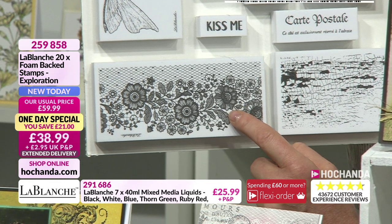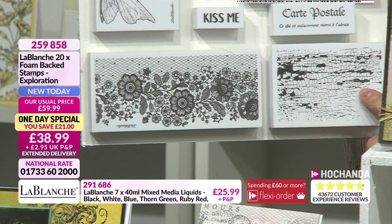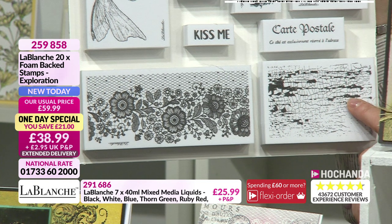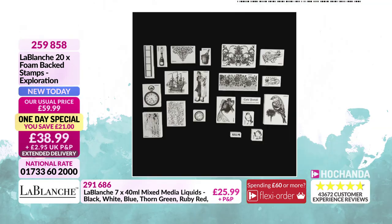Every part of that detail will come out, every single part with these stamps. And then you've got your crackle as well, great for using on your different mediums. What a set. And £38.99 is all of those, saving £20.